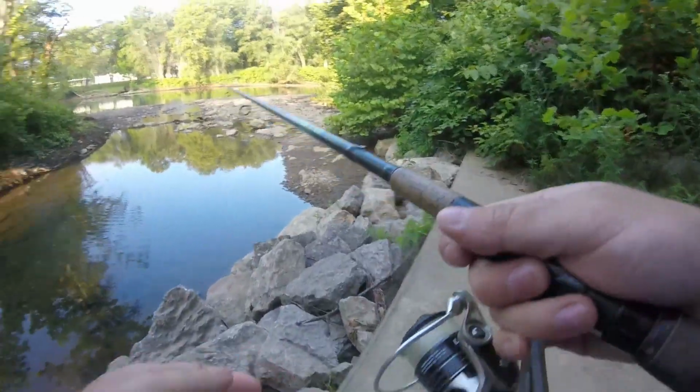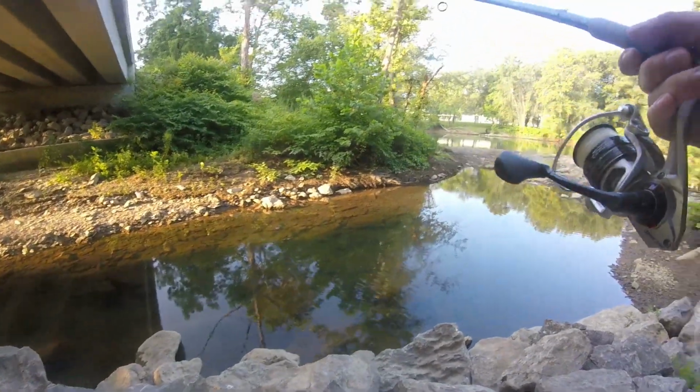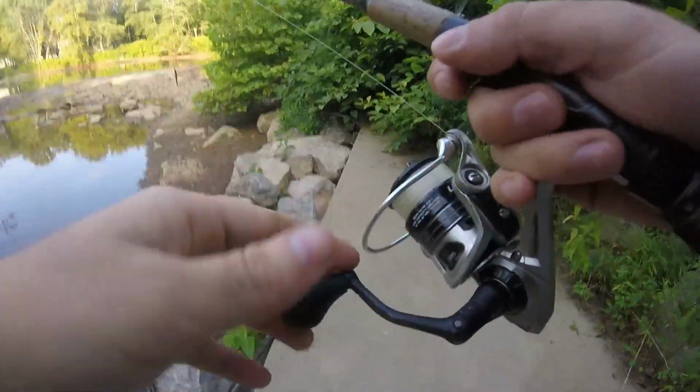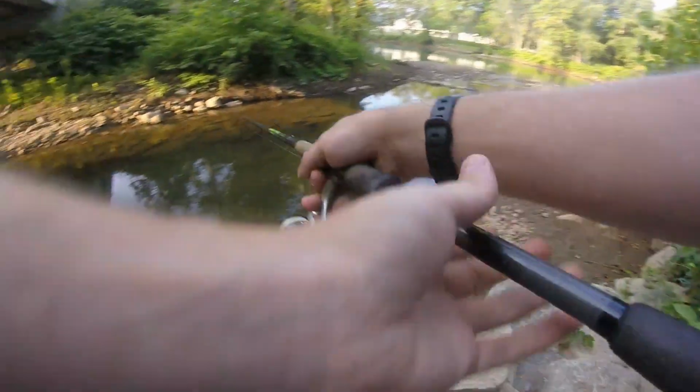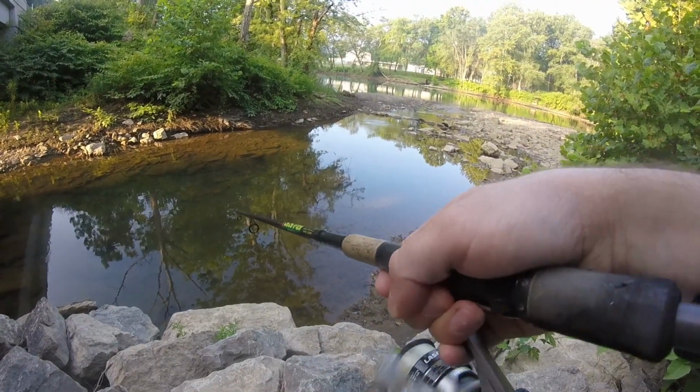Hard part about this river is finding spots to park, because a lot of people live on this side of the road, but then they'll own a piece of this side, so there's no parking there, but it looks perfect, of course, for fishing. Of course you can't fish there, or at least park. They don't own the river, you just can't park there.